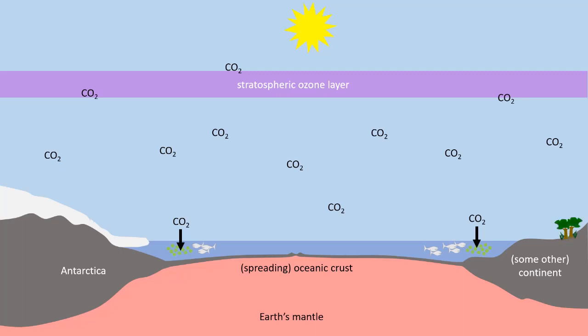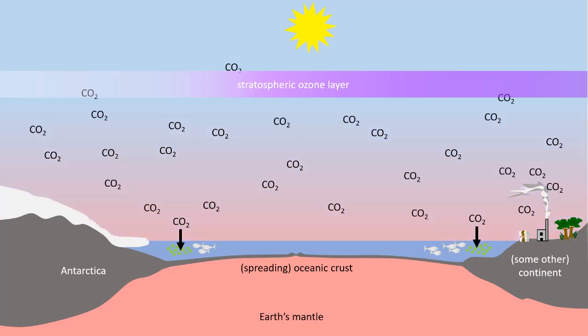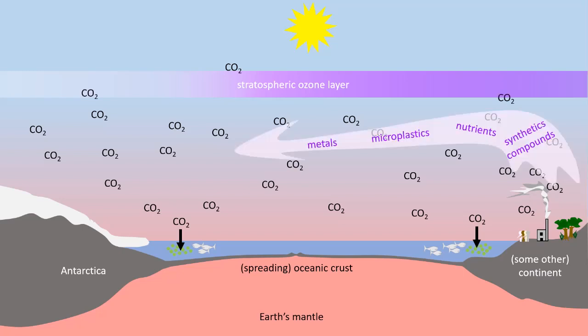Other continents are inhabited by ecosystems of plants and animals, and people who have invented great things of great consequence. And some of the negative consequences include the release of chlorofluorocarbons, which in the 1970s started to destroy the stratospheric ozone layer, particularly in polar regions. The release of additional greenhouse gases that cause global warming. And the release of metals, nutrients, toxic synthetic compounds and microplastics that are transported around the globe.